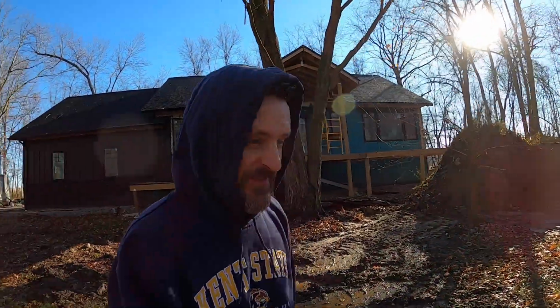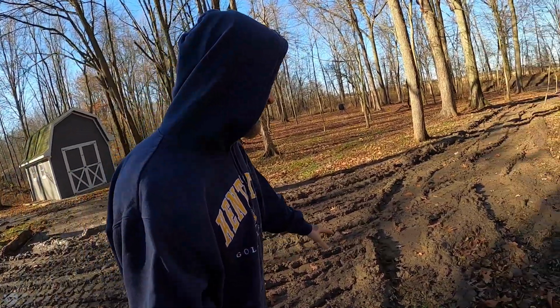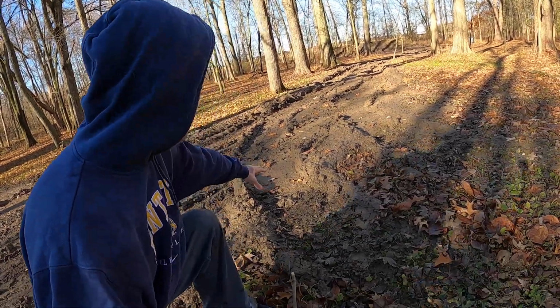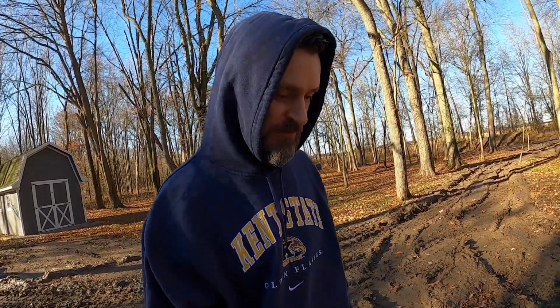But we literally did destroy the property. There is so much nasty mud that we've created just through this one path. My buddy Rob is coming over tomorrow, Sunday, with his little Kubota. I think his is a subcompact, so it's lightweight and nimble, but he's got a box blade on it that hopefully will be able to take some of these huge tire tracks and scrape it back down into the holes to get rid of the ruts.